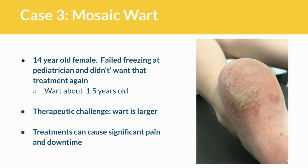She'd had it frozen at her pediatrician's office and made it clear she did not want to have that treatment again. She estimated the wart was about 1.5 years old. Mosaic warts are less common than your typical plantar warts. They're flatter and more superficial, which should make them easier to treat. However, more often than not, they are large and sprawling, like the one pictured above. This means more surface area to treat, more pain, and a harder recovery.